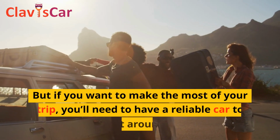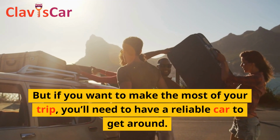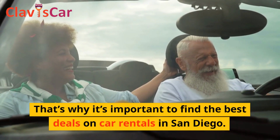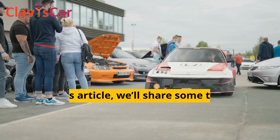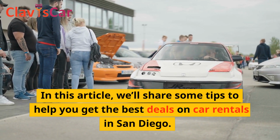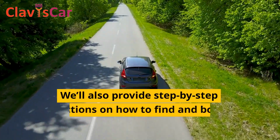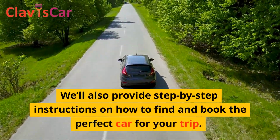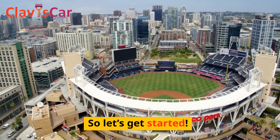But if you want to make the most of your trip, you'll need to have a reliable car to get around. That's why it's important to find the best deals on car rentals in San Diego. In this article, we'll share some tips to help you get the best deals on car rentals in San Diego. We'll also provide step-by-step instructions on how to find and book the perfect car for your trip. So let's get started.